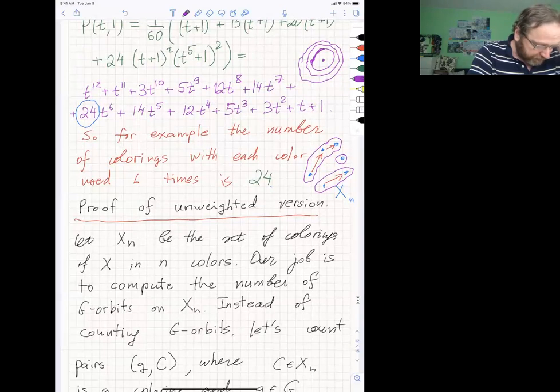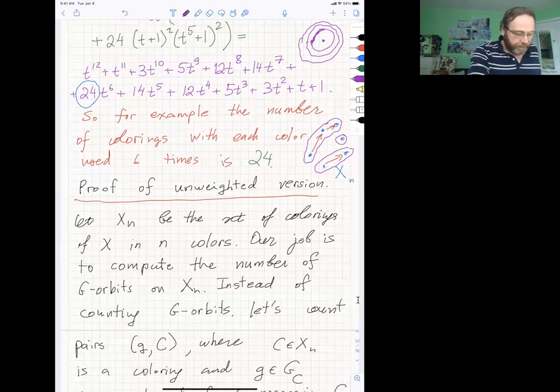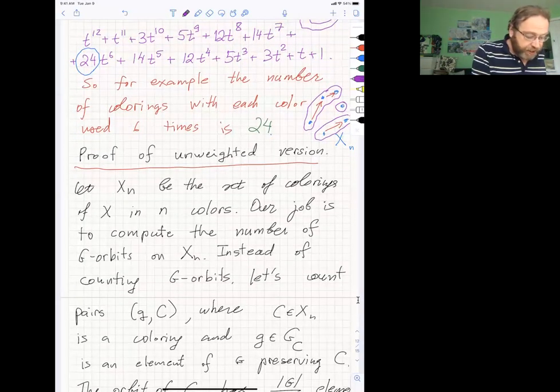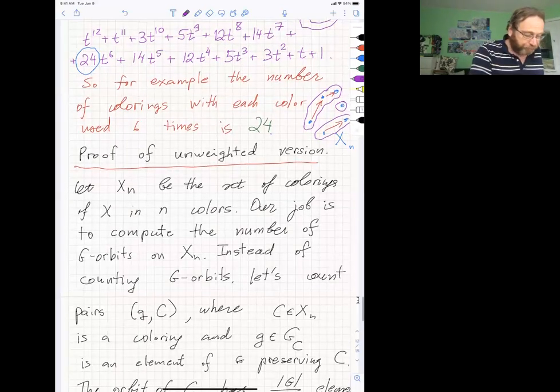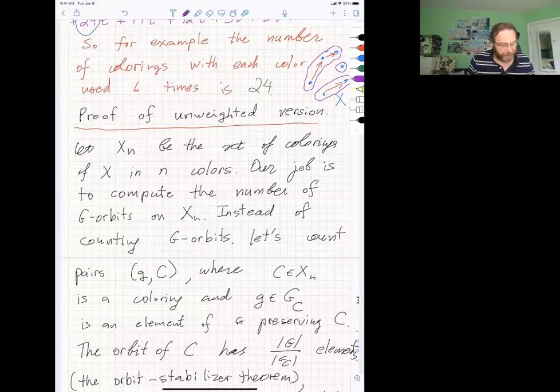But instead of counting orbits, we will count the following objects, which actually turns out to be equivalent to counting orbits. We will count pairs (g, c), where c is a coloring and g is a permutation that preserves this coloring. So it's an element of our group that preserves this coloring. Then there is a theorem in group theory, which is called the orbit-stabilizer theorem. This is not a difficult theorem, but I don't have time to explain it. And it tells you how many elements are there in the orbit of c. So this orbit has three elements, for example, here, and this orbit has one element, and this orbit has two elements. And it tells you that the number of elements in the orbit is the quotient of the order of G, the number of elements in the group G, by the number of elements in this G_c, which is called the stabilizer. It is the elements that preserve this coloring.